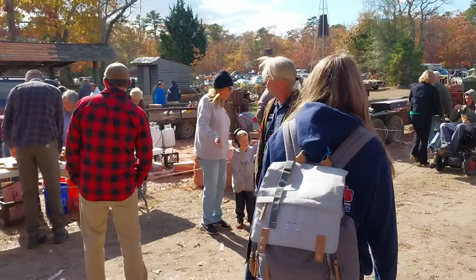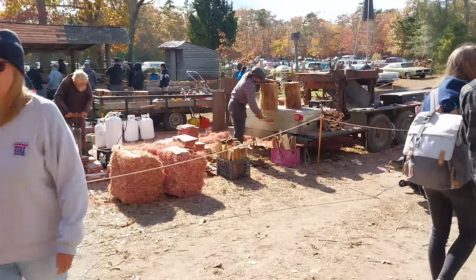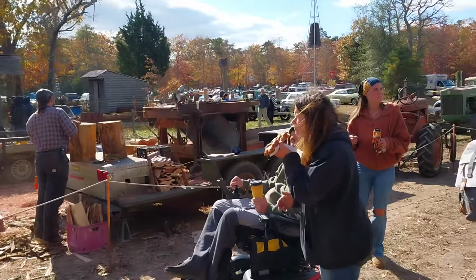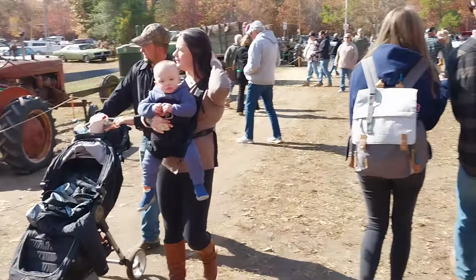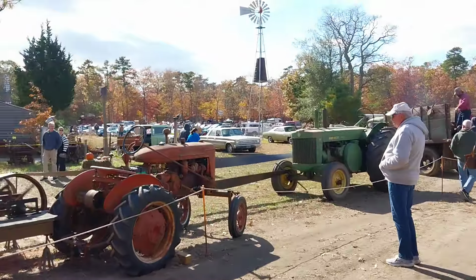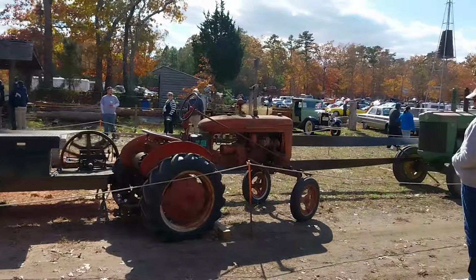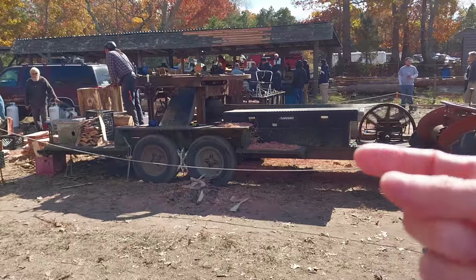Meanwhile, we got people demonstrating some of the farm equipment here. Got an older International and an older John Deere that's using the pulleys to operate that.